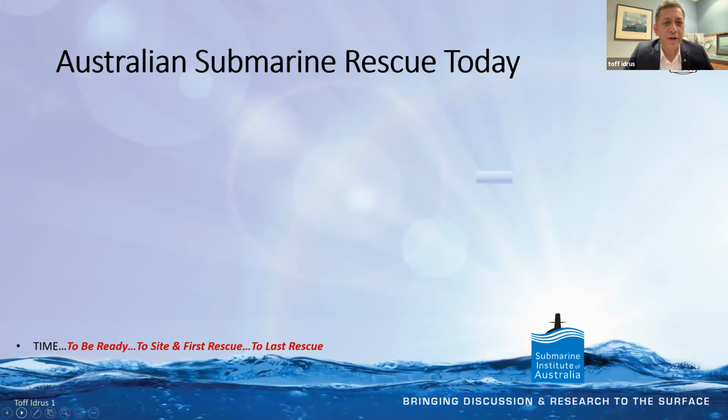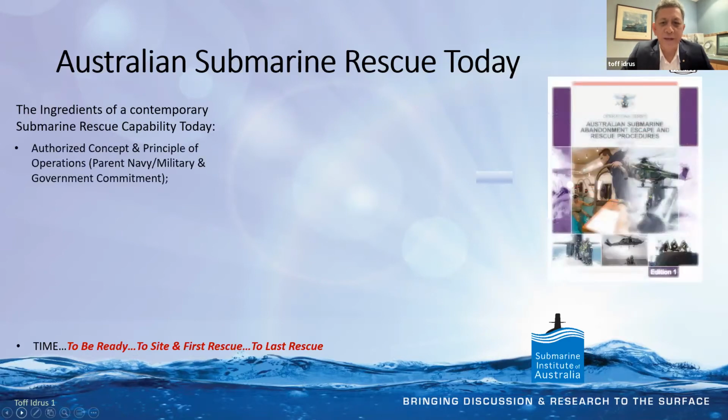So let's see whether this will work. All right. So what are the ingredients of a contemporary submarine rescue capability today? Look, without a doubt, first and foremost, you need guidance and you need a roadmap. I think any organisation or country that is serious about employing and achieving a competent, reliable submarine rescue capability needs to first and foremost understand exactly not what's necessarily required, but how it's meant to operate.